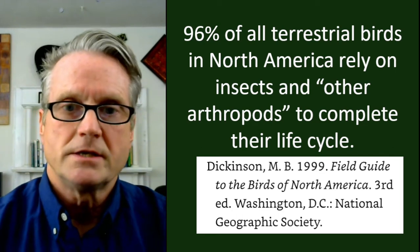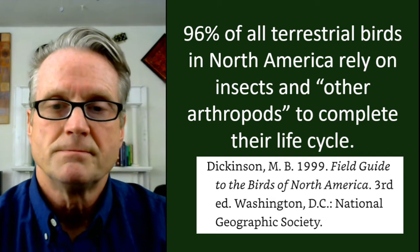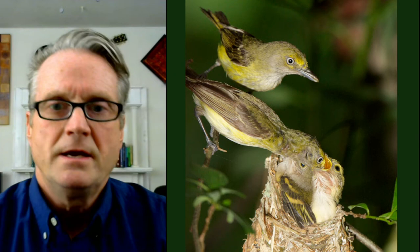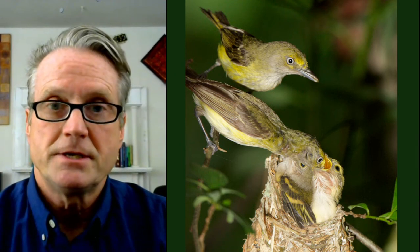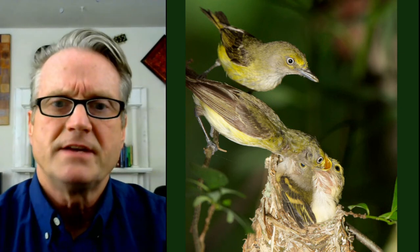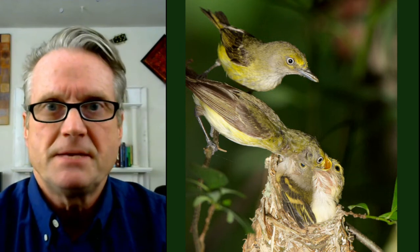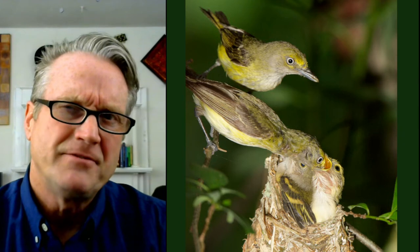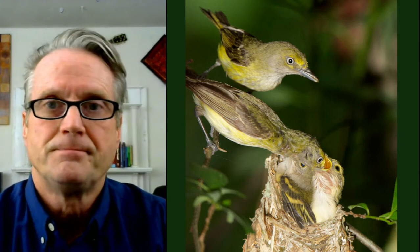And this is according to M.B. Dickinson, the Field Guide to the Birds of North America. This is based on the work of Dr. Doug Tallamy, and he took these pictures in his home landscape with a motion-activated camera. And these are white-eyed vireos. We're going to see about a half dozen pictures that show what the white-eyed vireo parents are bringing back to the nest.